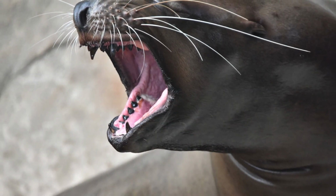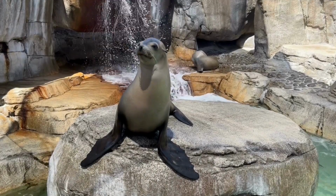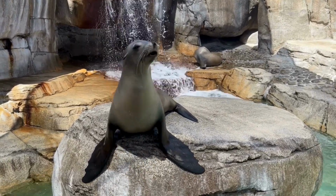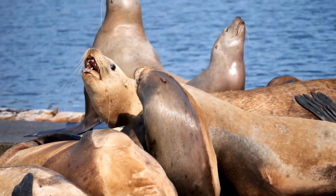While they have teeth, sea lions often swallow their food whole. If needed, they'll use their flat-back teeth to crush food, like shells, before swallowing. They typically use their sharp canine teeth for protection.